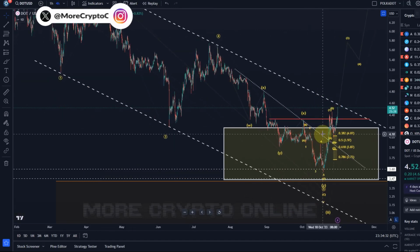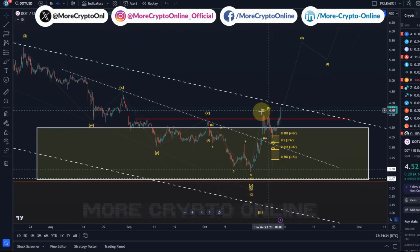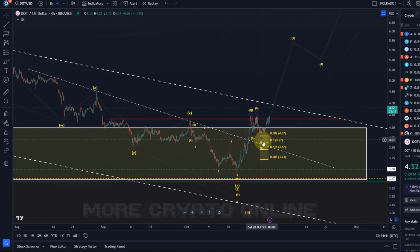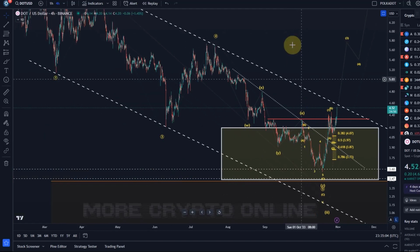Yeah, DOT seems to be moving. DOT is doing what it's supposed to be doing. It's following the wave count nicely. It didn't form a nice inverse head and shoulders, but as I said in the last videos, it doesn't need to. To be fair, it would have taken a lot of time because when we talk about an inverse head and shoulders with this neckline here around $4.35, you want some proportions here, and it would have taken probably into November, end of November, to form this right shoulder. So I'm quite glad that it's following just the wave count and not an inverse head and shoulders pattern.